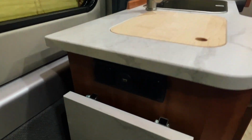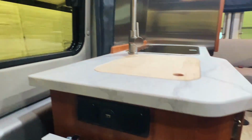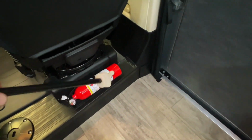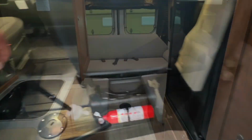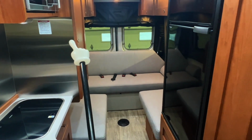So we've got AC, DC, and USB charging stations like this throughout the coach. So if you see little stations like that, that's what those are. Got AC power down here by the sliding door. Got a fire extinguisher here. Both of these front seats do swivel. Got a table mount in the front. We've also got a table mount in the rear. The tabletop is stored inside of the rear entry door, and the table leg is inside this closet.